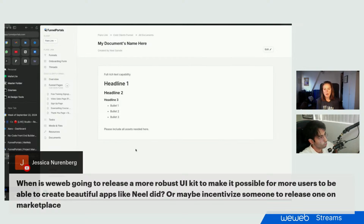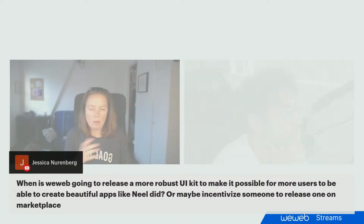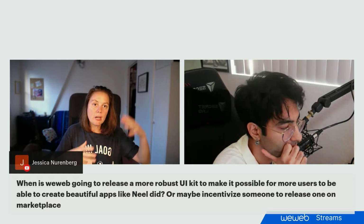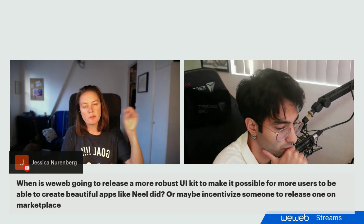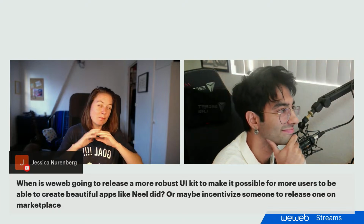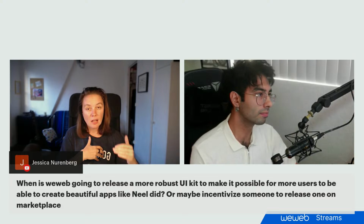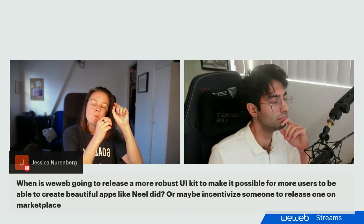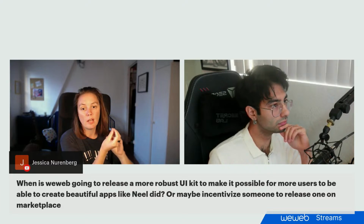And for our own robust UI kit, we were waiting for yesterday's release to work on it. In case you don't know, yesterday we released a big release where now when you publish a WeWeb app, it has less code. We removed a lot of superfluous wrappers. I was telling Neel right before the call, it's 40 to 50% less wrappers in the generated code. So it's really good.